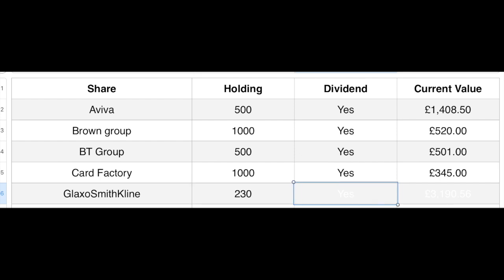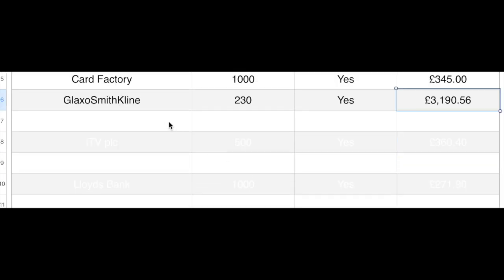Like I said, these pay out 4 times a year, and at the moment the current value of the ones in my portfolio is £3,190.56. I have added to that recently, so that's why that goes up quite a bit. So the next one to talk about in here is Halfords.